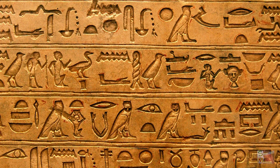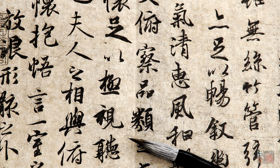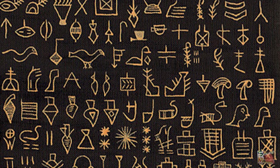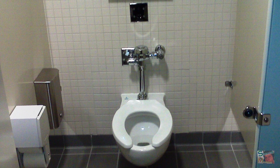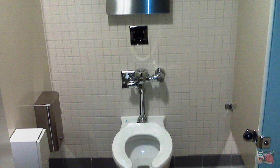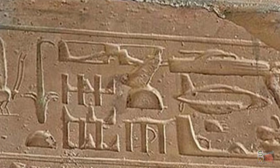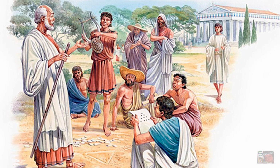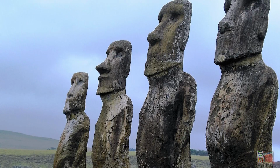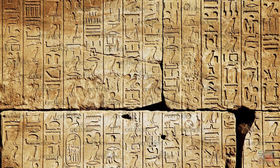The Egyptians don't have a monopoly on hieroglyphs, because basically any kind of writing system where pictures represent words or syllables can be termed a form of hieroglyph. Maybe one day bathroom stall graffiti will be recognized for its hieroglyphic status. But for now, we're just going to concentrate on examples from the dawn of civilization, from the ancient Greeks, and from the elusive builders of the Easter Island statues, as we take a look at the 7 most mysterious hieroglyphs.